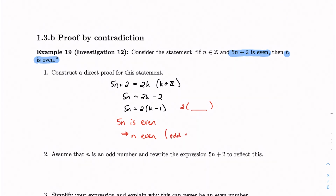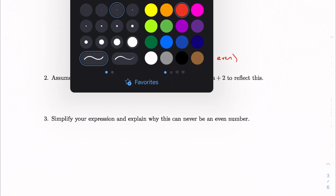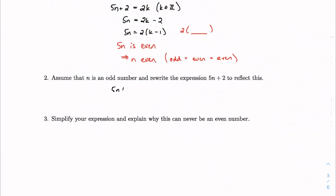I'll just say that odd times even is even, and we know this to be true, and at this point, now we know how to prove it to be true. Great, so we can do this directly. Well, let's assume that n is an odd number for a minute, and we'll try to rewrite this expression the same way. So 5n plus 2, if we have an odd number, we're going to call that odd number 2k plus 1, and again, that's for some integer k.